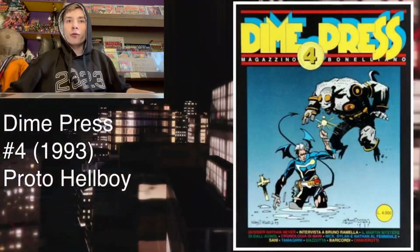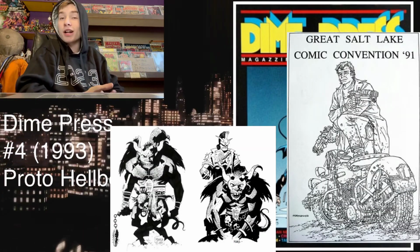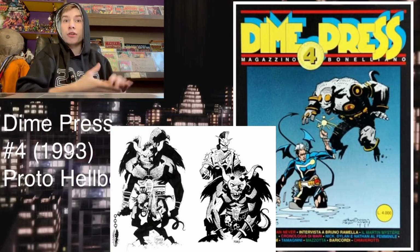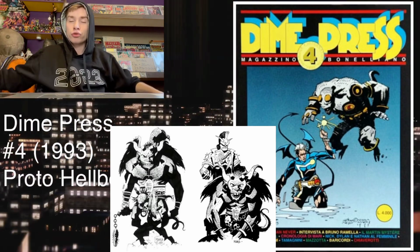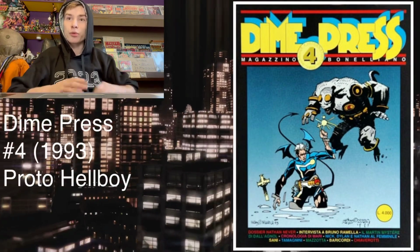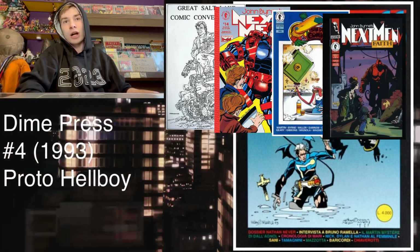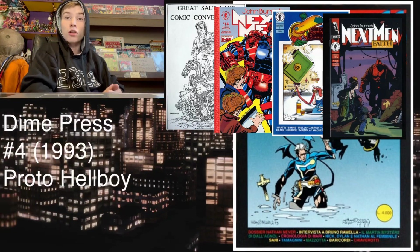Speaking of books you'll never know if you're going to find, Mike Mignola debuted the prototype of his iconic Hellboy character in the Great Salt Lake Comic-Con handout. Later, Dime Press 4 would also showcase this rendition of Hellboy. What is a true prototype, considering this was basically directly the steps Mignola took to do Hellboy. So it really is like a true prototype. Like, you really see the timeline break down from the Great Lakes handout to the preview in Next Men 14 and Dime Press 4, to finally his first true appearance in San Diego Comic-Con number 2, the comic they put out back then, and Next Men 21 for his first in-color appearance.